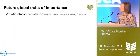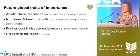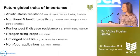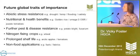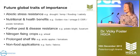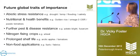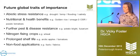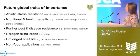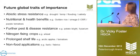So what are the future global traits of importance? Well, there's quite a lot out there. Things like abiotic stress resistance, focusing on things like drought, temperature, the impacts of flooding, and salinity. Then nutritional and health benefits. Obviously there's work happening on golden rice, which can potentially help with vitamin A deficiency. The omega-3 oilseed rape can help fight heart disease. Work on the purple tomatoes, which are packed full of anthocyanins, can help prevent chronic diseases.